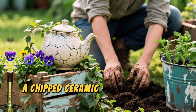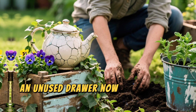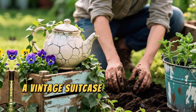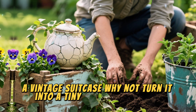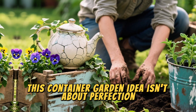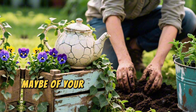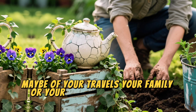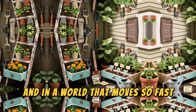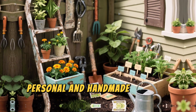A chipped ceramic bowl? It becomes a cradle for succulents. An unused drawer? Now it's a raised planter full of cheerful pansies. A vintage suitcase? Why not turn it into a tiny, blooming meadow? This container garden idea isn't about perfection. It's about personality. Every container tells a story, maybe of your travels, your family, or your favorite flea market finds. And in a world that moves so fast, creating a corner that feels nostalgic, personal, and handmade, that's a rare kind of peace.